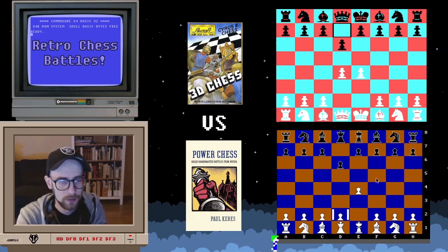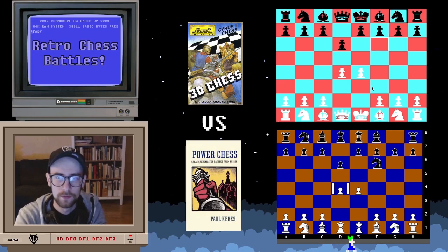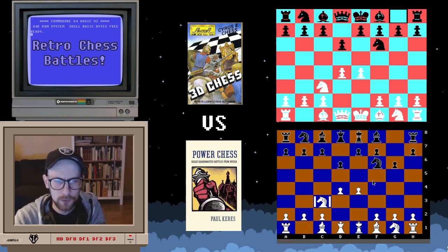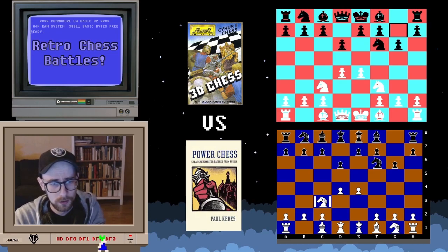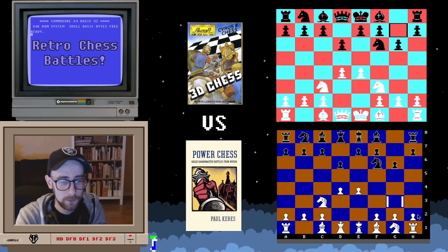Okay. d4 is on the board, grabbing the center by Cyrus. PowerChess goes for knight f6, and we get knight c3 from Cyrus. They're playing very quickly. I know they're able to think for a little longer, but they're playing really fast right now. Let's see. PowerChess goes for g6. We have a knight f3.